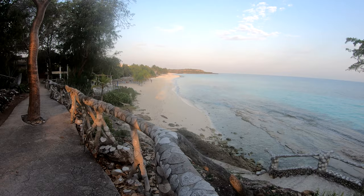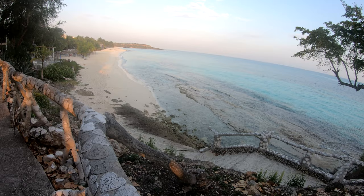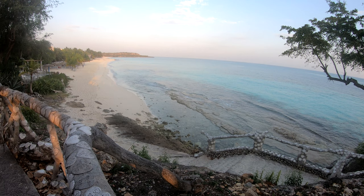So we're at the beach at Paradisus Rio De Oro in Cuba, Holguin province, Cuba. It's about 7:30 in the morning. It's calm and humid. I'm going to say 30 degrees Celsius, about that.